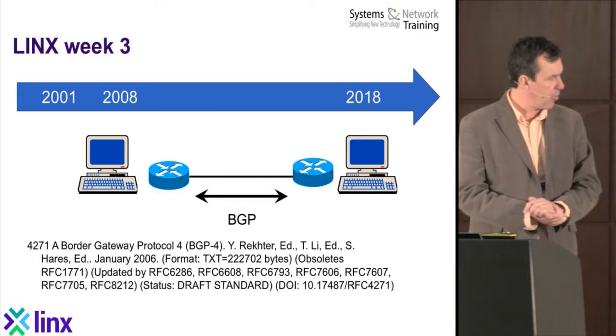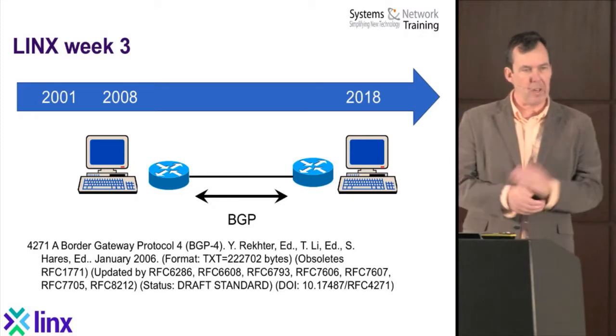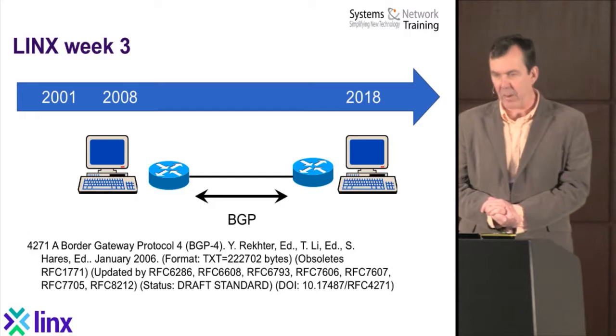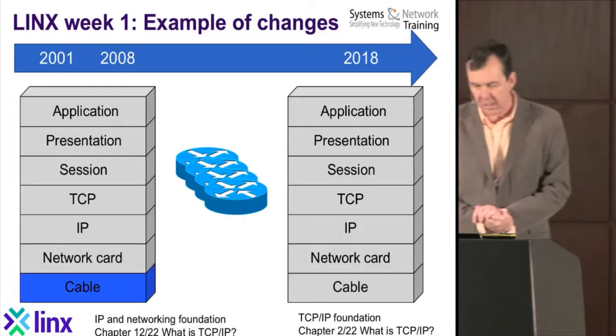So RFC 8212 is the latest one, which is to do with policy. So that's the sort of additions that we make to the training. So the training is changing, but a lot of it is still the same as it was 10 years ago.